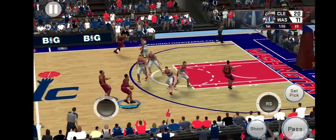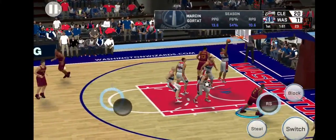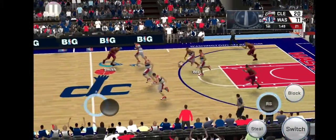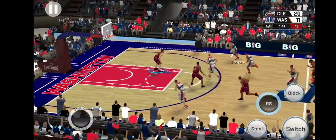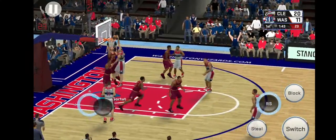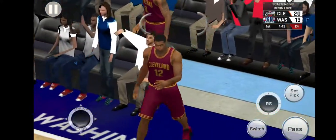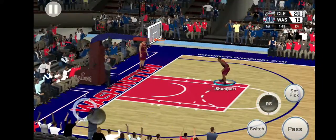Cleveland with the ball. Pass to Top. Can't hit. And Washington the other way now. It's 3-on-3 on the fast break. Gortat inside. He's covered by Irving. And it's a completely new group on the floor for the Cavaliers.